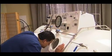Hyperbarics most commonly treats non-healing wounds in your bones, your tissues, your muscles, your skin. They're caused from things such as accidents, radiation damage from cancer treatments, diabetes when it affects your feet or your fingers, any kind of problem that actually your body can't heal by itself.